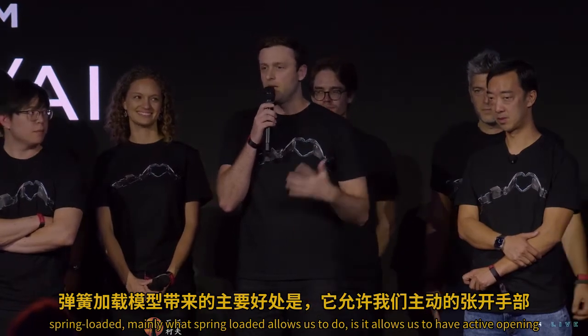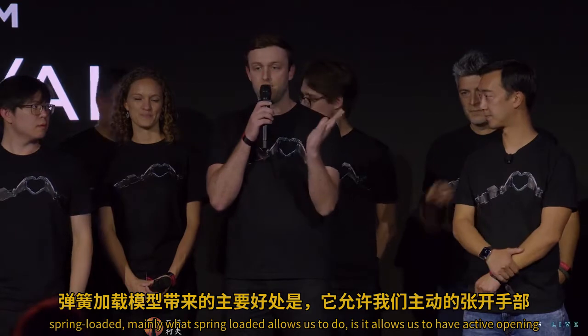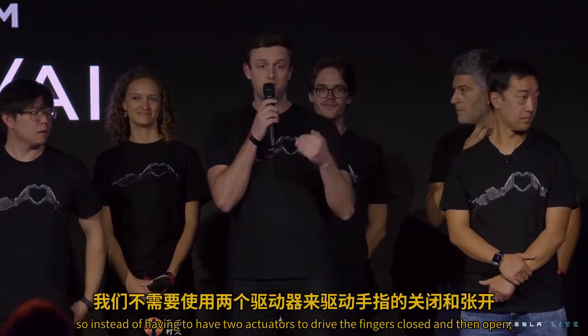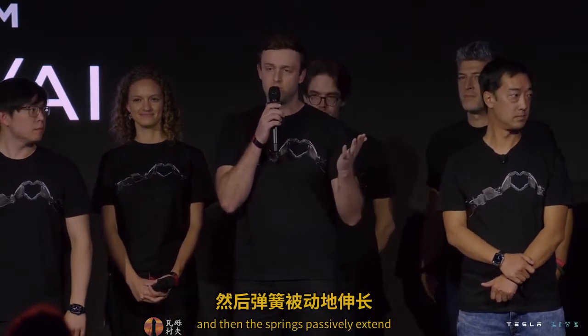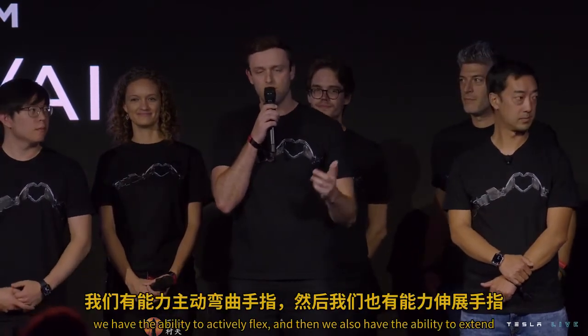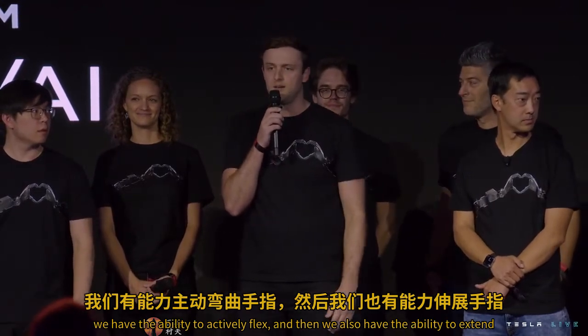Spring-loaded mainly allows us to have active opening. So instead of having two actuators to drive the fingers closed and then open, we have the tendon drive them closed and then the springs passively extend. And this is something that's seen in our hands as well, right? We have the ability to actively flex, and then we also have the ability to extend.